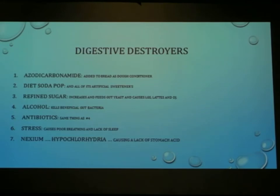Azodicarbonamide, that's a hard one to say, is added to bread as dough conditioner, and I think Subway was a big defender of that. And they said they were going to take it out, but the last time I checked, they still have it in there. So, and all these other things.